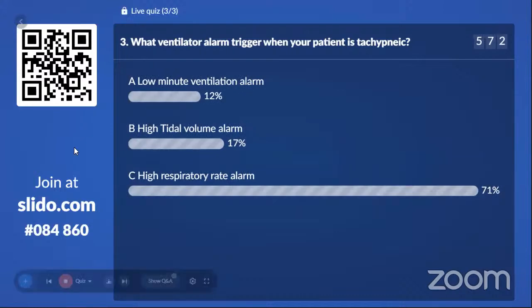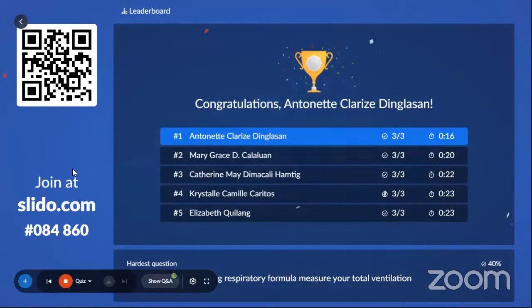And there you have it, ladies and gentlemen. On this page, let's see who's got it right. And so which letter could it be? Are you on the winning team? Letter C. 71% of you got it right. For the 71%ers, congratulations to you. Now, let's tally this one.